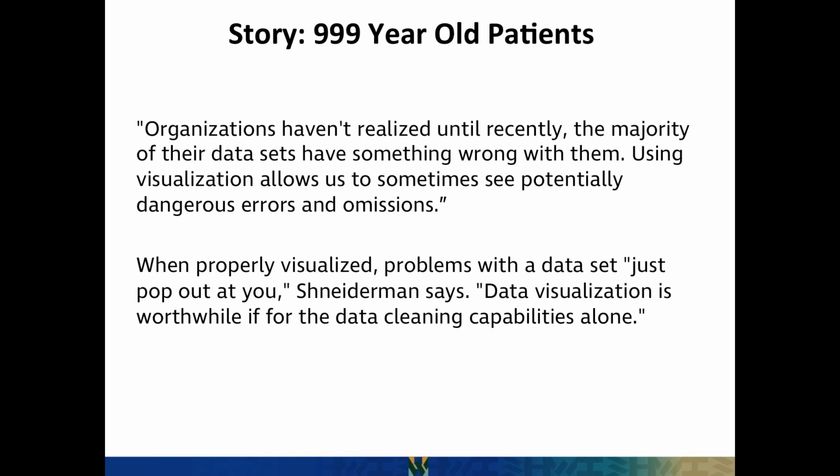And I do a lot of work with hospitals and medical companies, and so I'm interested in this particular area of data management for medical data. And one of my favorite stories is from a mentor of mine, Ben Shneiderman, who was asked by a hospital to look at some of their medical data. He visualized it without a particular agenda in mind, just wanted to see what things looked like and see how good their data was. And he noticed something interesting.